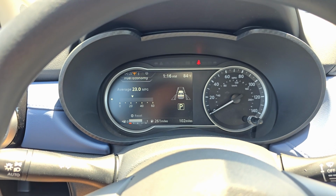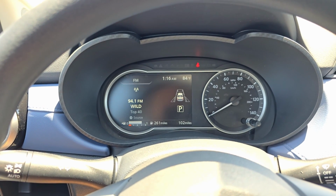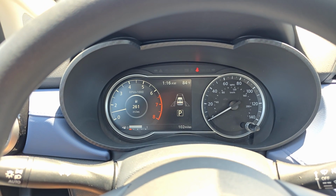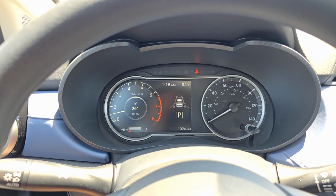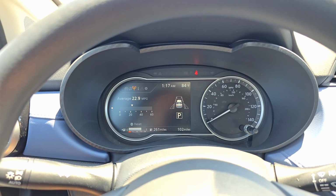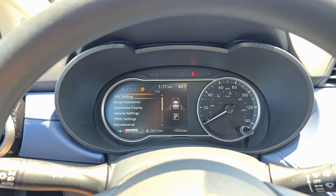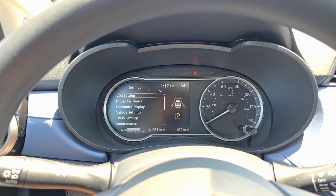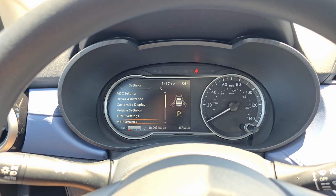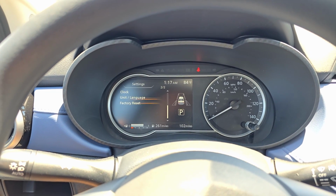So first of all, you have average 23 miles per hour. Then you have your media. Then we can see the tachometer in here. Oh, this is fancy, right? 261 miles to empty. Let's keep moving. All right, back to information screen. Now we can see the VDC settings, driver assistance, customized display, vehicle settings, TPMS settings, maintenance. All of it is right here. Clock unit, language factor, reset.